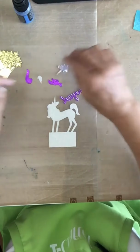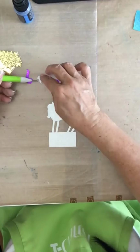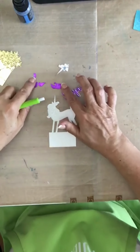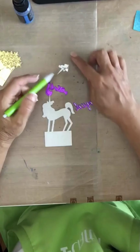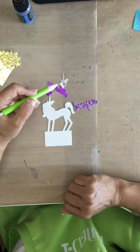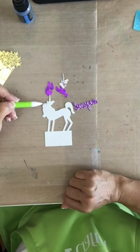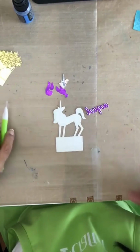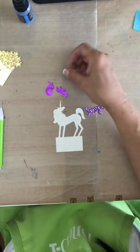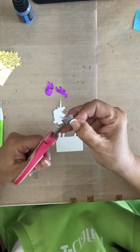Now you could start any way you want. These three purple pieces are for the mane and the tail. This is the holographic piece. You're going to cut off a little bit, and that's going to be the horn. So scissors. I'm going to start with the horn. Oh, look at all my colors on my finger. Again, I'm just going to snip off at the base of the unicorn head.